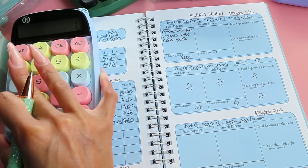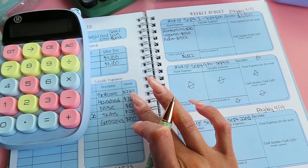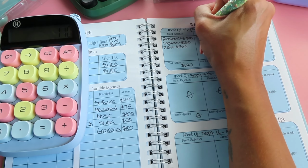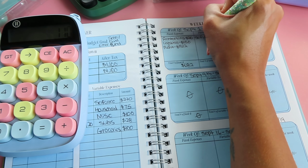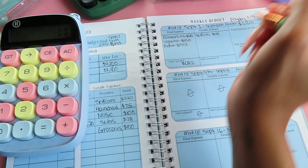So now we need to figure out how we're going to section off our other expenses. We have a self-care budget of $220. We're going to take $220 and divide that bi-weekly, so we're going to set our self-care at $110 bi-weekly.